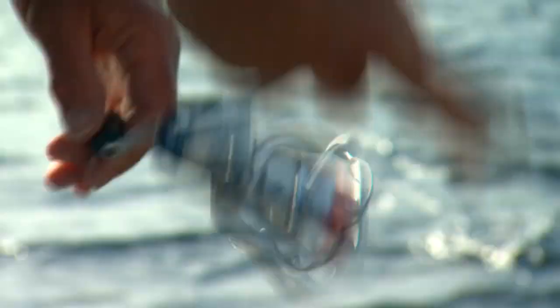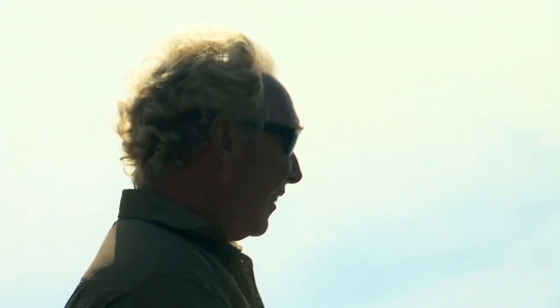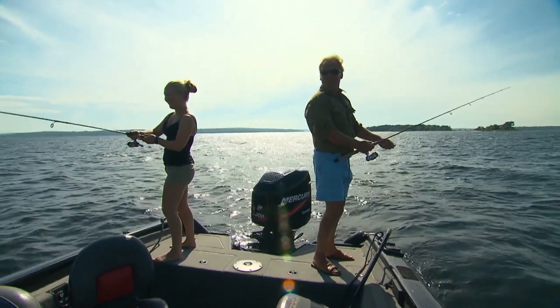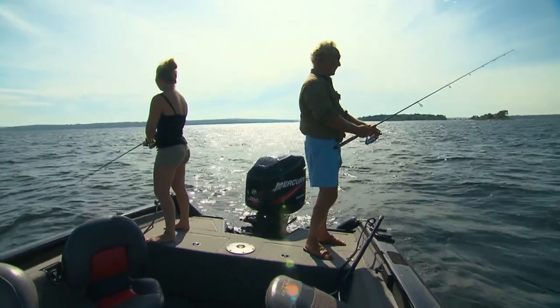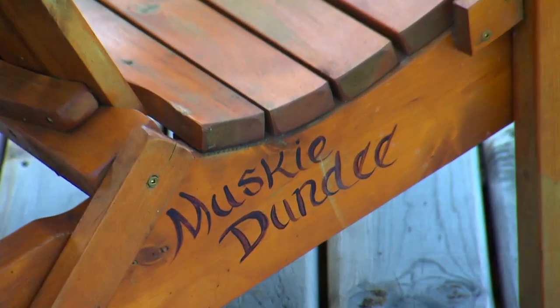This, what's happening right now, happens a lot, very often. I catch more fish. Yeah, well, in your dreams. The largest fish ever caught in these waters was a muskie that was 37 pounds, and I have it mounted up on the wall, as you can see up there. Muskie Dundee, that's where the name comes from.